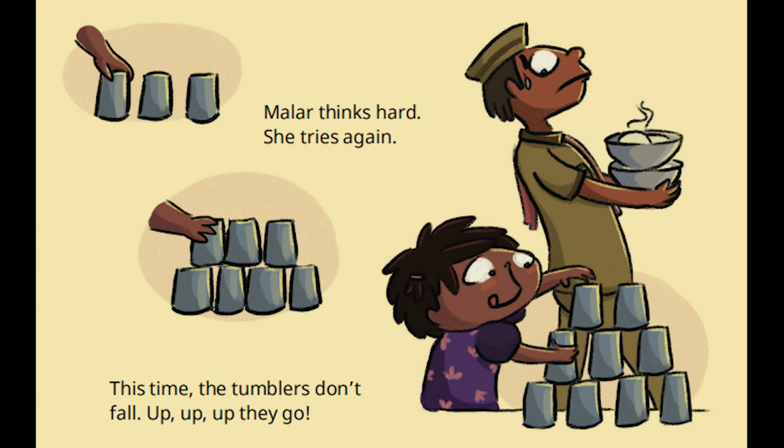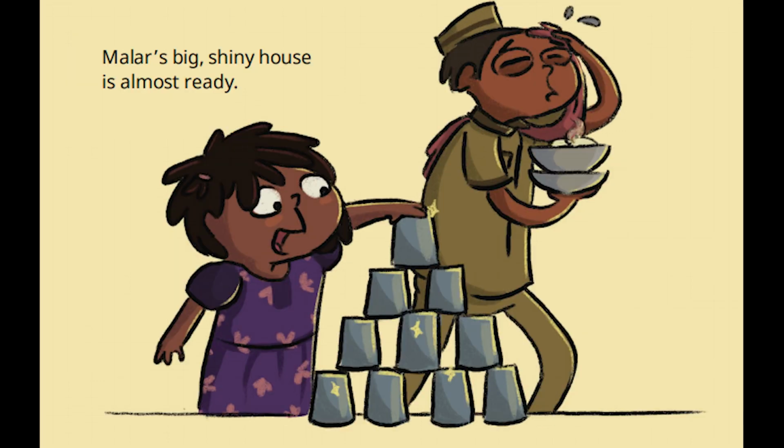Malar thinks hard. She tries again. This time, the tumblers don't fall. Up, up, up they go. Malar's big shiny house is almost ready.